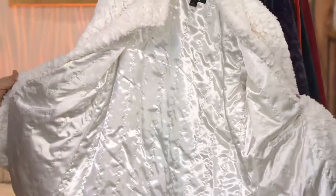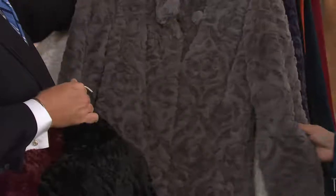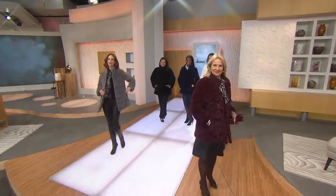Look at that. It's going to be special. Feel like a princess when you put that on. I love the gray. So look at the pretty girls. And then there's our girls, in the same outfits that we just showed them, in the Today's Special Value.